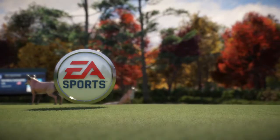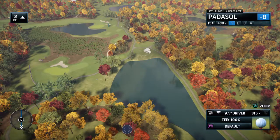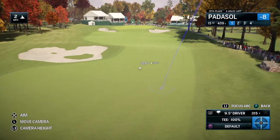EA Sports and the PGA Tour proudly present the season-long race for the FedEx Cup. Today, it's live final round coverage of the Boston Championship.